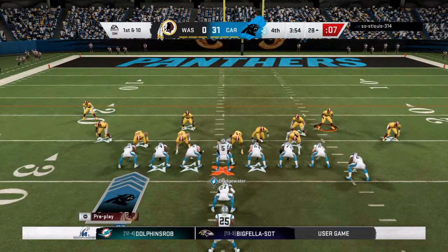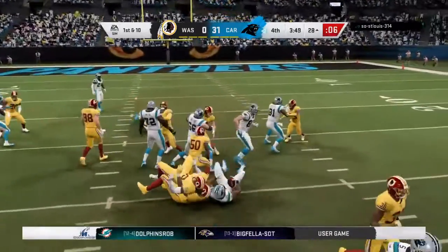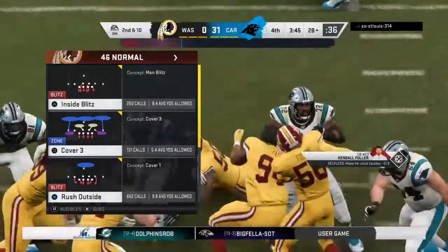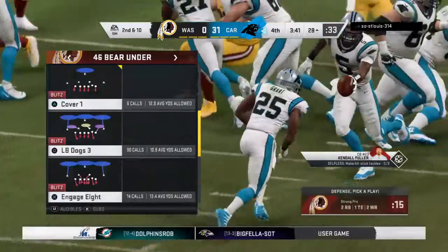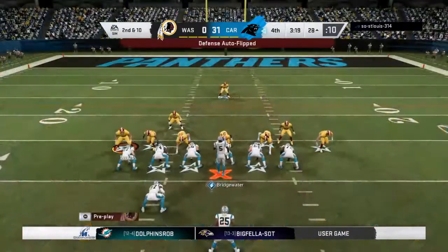First and 10 at the 28-yard line. They'll run on first down. It's Grant, and he'll fight forward maybe to the line of scrimmage, but that's all. No gain on the play. It'll be second down. Second and 10 at the 28-yard line.